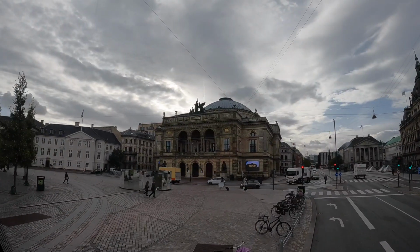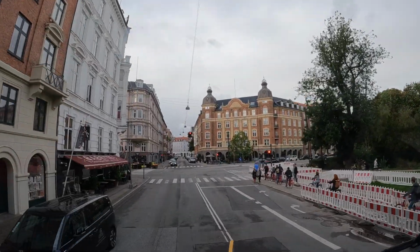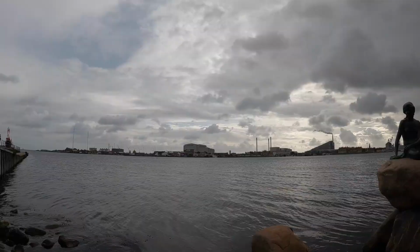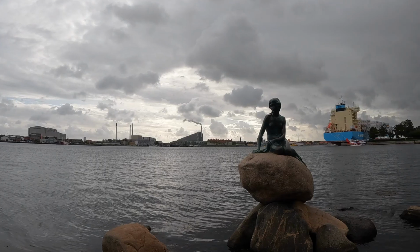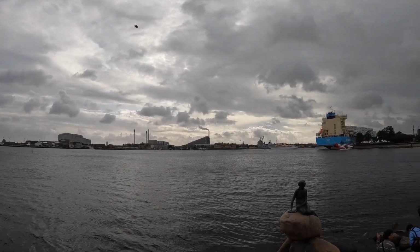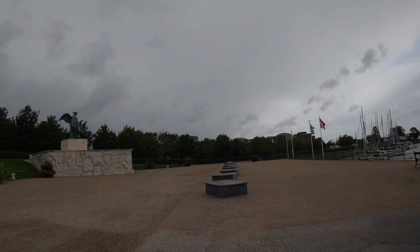I get off at one of the latest stops, which is by the icon of Copenhagen, the Little Mermaid. And just like the staff in the hostel said that it wasn't something that would blow your mind, it actually didn't. However, the amount of people visiting this mermaid did, however, blow my mind a bit.